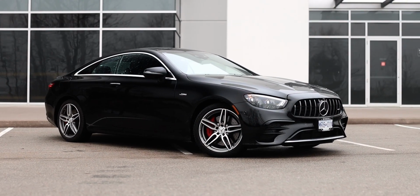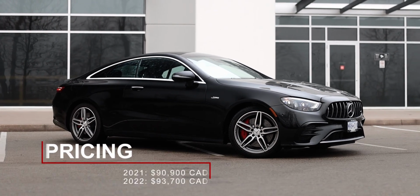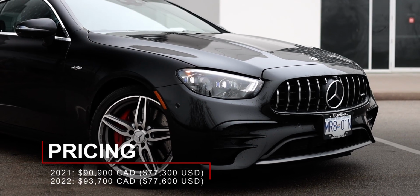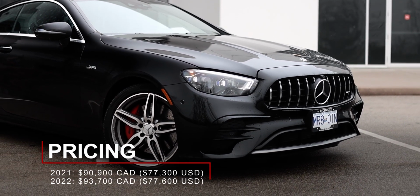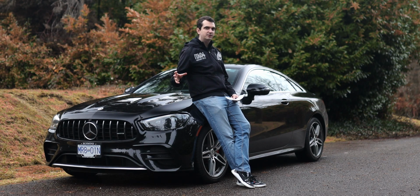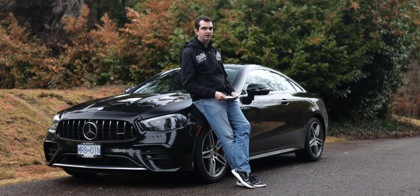This 2021 Mercedes-Benz E53 AMG Coupe 4MATIC Plus has a starting price of $90,900 Canadian. The 2022 model year received a slight price increase of $2,800 Canadian. And then you arrive at the options list, and that's where things can get expensive. Now, I know that there's a difference between the Canadian spec and the American spec E53, so I'm just going to list off the Canadian packages and standalone options and Canadian pricing, just so you get an idea of how much more money you can spend into this car.